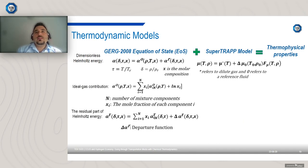Okay, so now in this slide you can see the theory and the thermodynamic model behind all the calculations that I will present in the next slides. In this study, the highly regarded GERG equation of state has been integrated with the SuperTRAPP model to estimate the phase behavior, viscosity, and density of gas mixtures relevant to hydrogen transportation and storage, covering the thermophysical properties of the gas phase, liquid phase, and supercritical regions. In the GERG equation of state, we have used dimensionless Helmholtz energy, which is a function of inverse reduced temperature, reduced density, and molar composition of the gas blend, and consists of two parts.